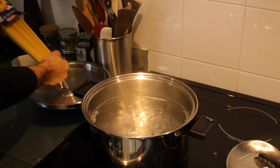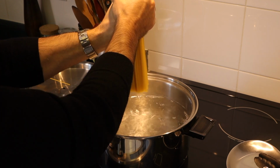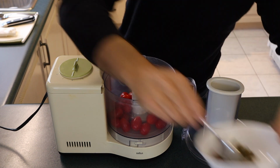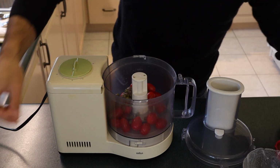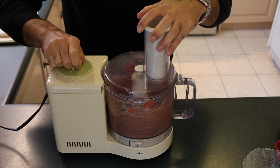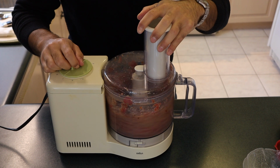So I take my pasta out of the package, into the boiling water it goes, a little bit of a twirl to make it nice and even. And all of our wonderful ingredients go into the food processor except the basil and olive oil. The reason we add the oil after is to preserve that crunchy texture from the almonds. We don't want that to disappear right at the beginning.